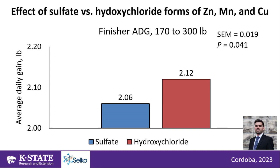And then to wrap up, focusing on minerals as well within the theme of the initial discussion here, with some work that Hilario Cordoba has performed, looking at some mineral sources, whether zinc, manganese, and copper are fed in the form of sulfates or hydroxychloride minerals. Looking at average daily gain in the later grower stages, the finisher stage, from 170 to 300 pounds of body weight, when those minerals are fed in the hydroxychloride form, we saw an increase in average daily gain relative to those minerals being fed in the sulfate form.